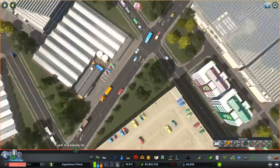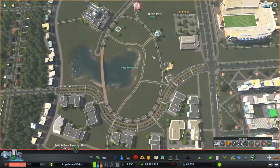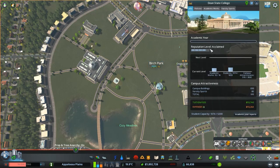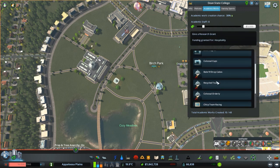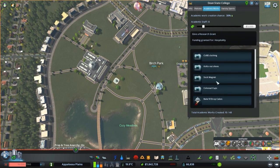How far away from hitting the highest level are we? I think we're one away. Our campus attractiveness needs to pretty much double. So that's going to be next episode stuff. Our students need to rise about 500. Interesting that it doesn't... Okay. And our academic works, we need 6 more academic works. It's going to make us work for it, isn't it? It's really going to make us work for it. It's going to be a while before we get that absolute top spot.